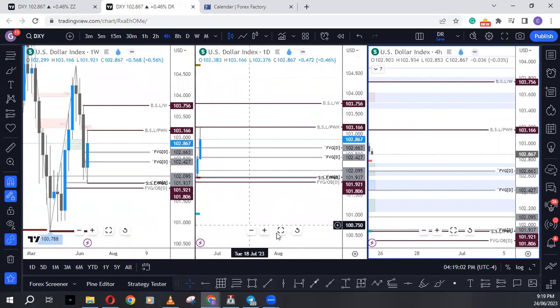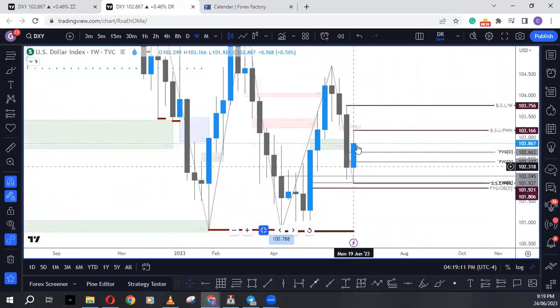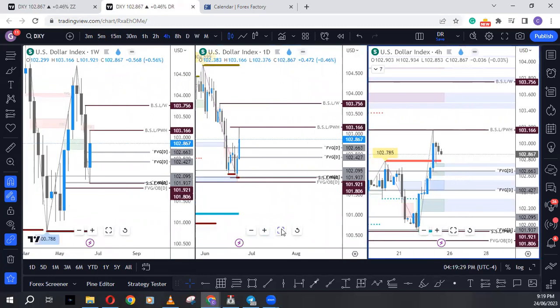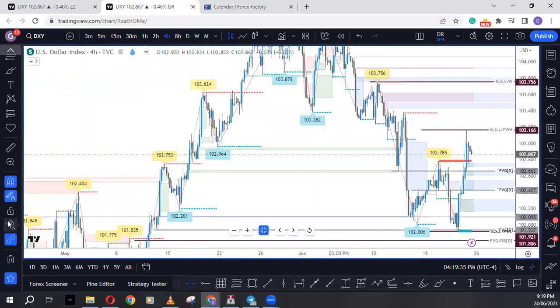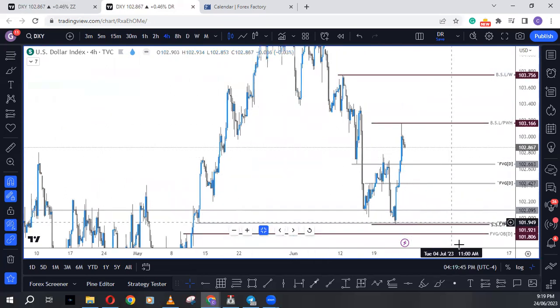But you just need to wait and see how Monday looks like, because on the weekly, you can see that price closed back. This is what you call a bullish piercing pattern, closed back deeply into the body of this bearish candle. So that points to the fact that we may see a bit of a retracement correction higher before a continuation back to the downside on the dollar index. Because if you look at the dollar index on the 4-hour, we can see that price has knocked out some significant lows. So this might just be a retracement for a move lower.